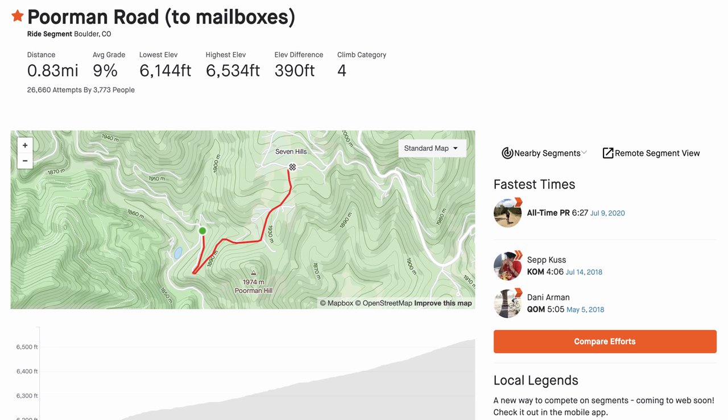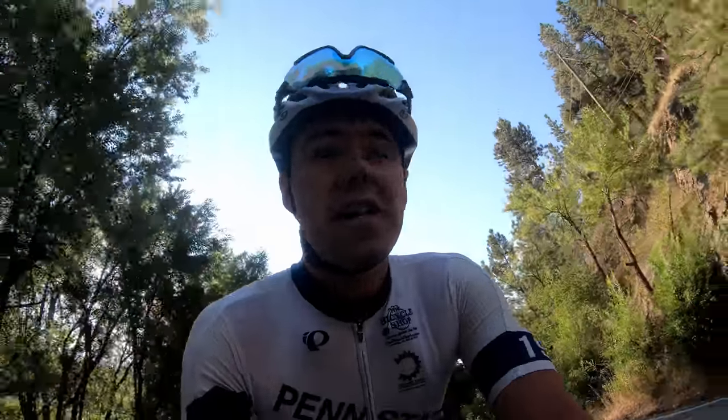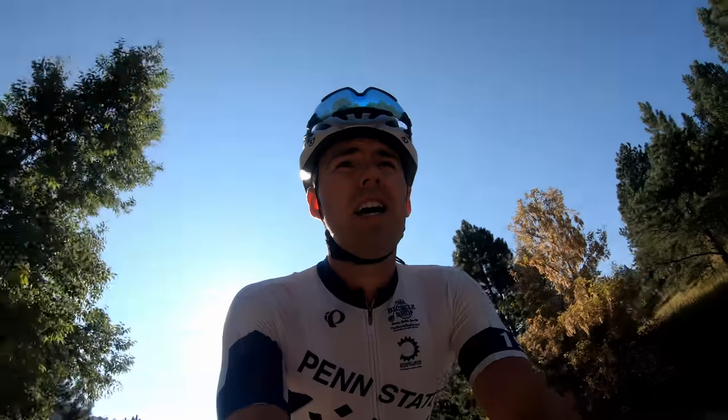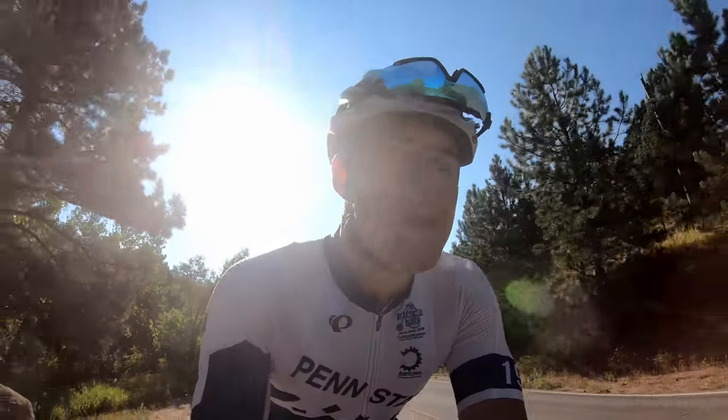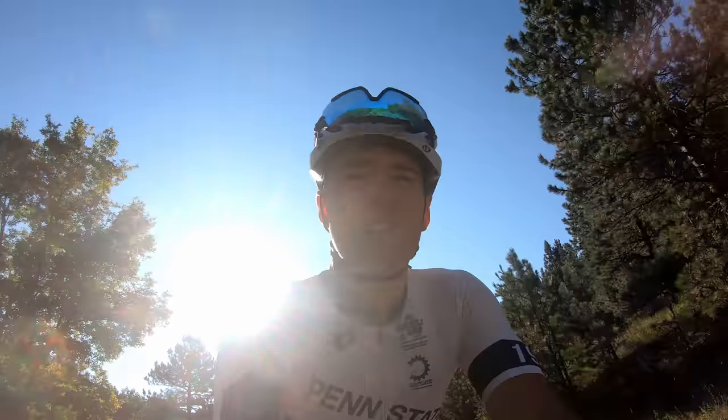So it's 0.83 miles, around 400 feet, I think, uphill, almost a little downhill start, pretty steep around that first switchback, and then flattens out a little bit. It's like 7% if that's flat. As I said in the preview, it's all on dirt, which makes it pretty difficult. Can't really stand up at all, especially that last quarter mile or so. It's around a 12% average to the top.